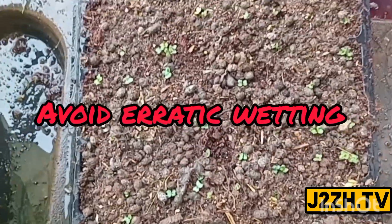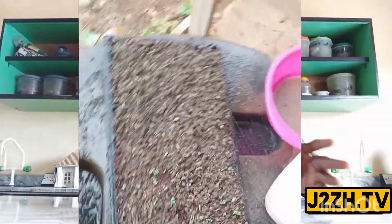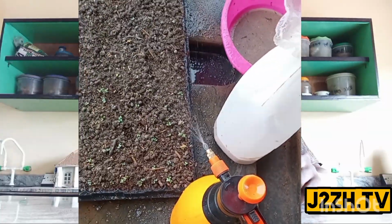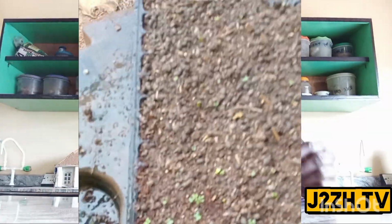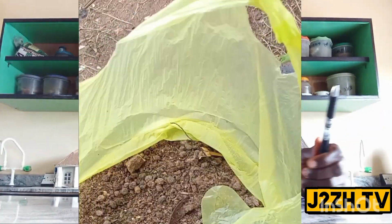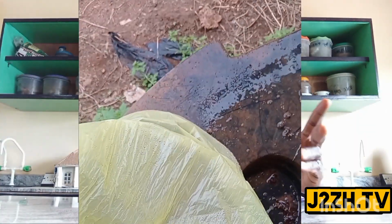Some questions have been coming up. Can cabbage grow in 5 days? Does it sprout in 5 days? Yes, in 4 to 7 days, your cabbage should have sprouted if you avoid erratic wetting. It's very important to avoid erratic wetting. The more erratic the wetting is, the longer it takes to sprout. If you want to learn more about erratic wetting, go and check the previous video, part 2 of cabbage production.